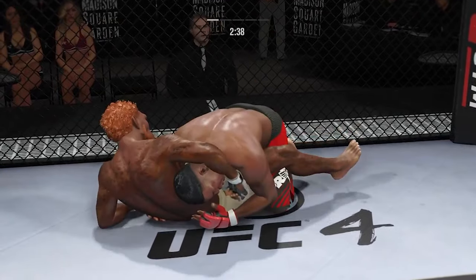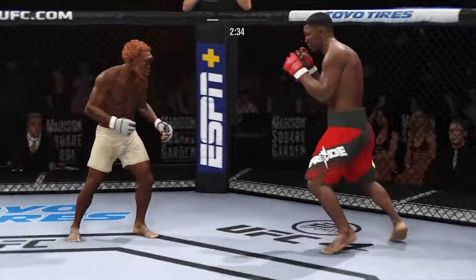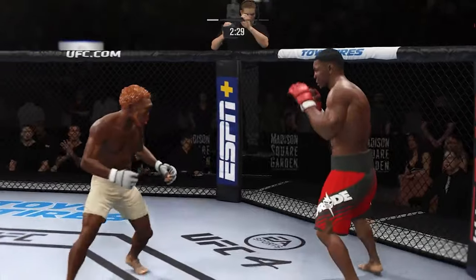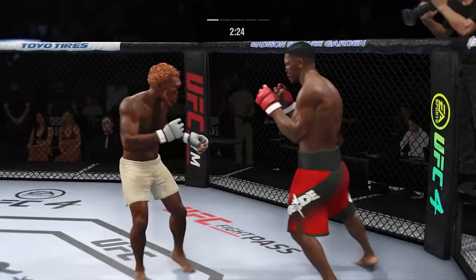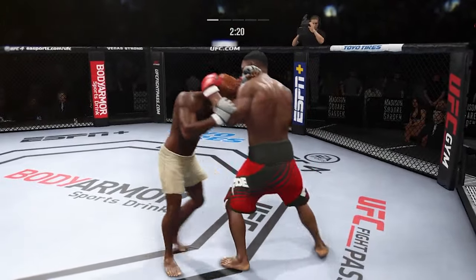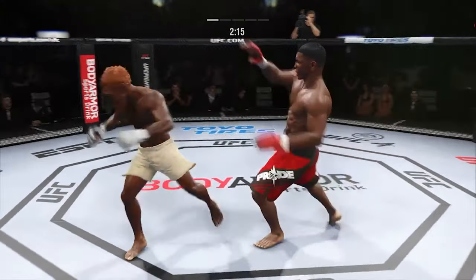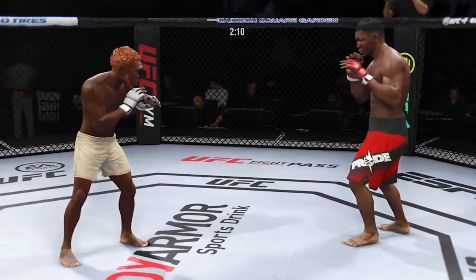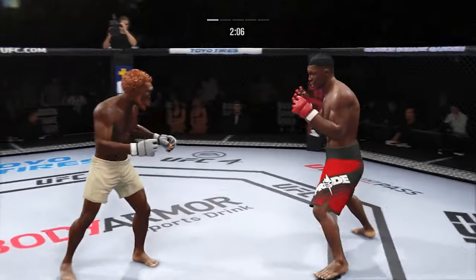All right, has the guard closed here. Oh, nicely done there as he escapes back to his feet. Punch to the body. No good, it's blocked. Went for the inside leg kick. Oh, beautifully timed with the Superman punch. And they separate. He has a commitment to kicking tonight, and it shows. Right under the elbow with the body kick in.